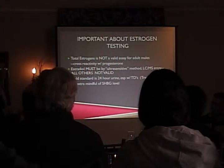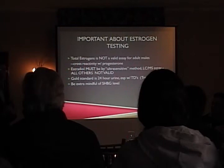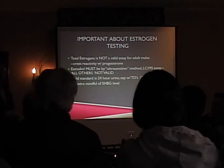Estradiol matters for patients that are on TRT because you do get conversion, and you need to make sure that you're not defeating yourself. We see this more with transdermals than we do with either intradermal or intramuscular testosterone depo. The aromatase and the different hormones that convert tend to be more active with our transdermal testosterones.